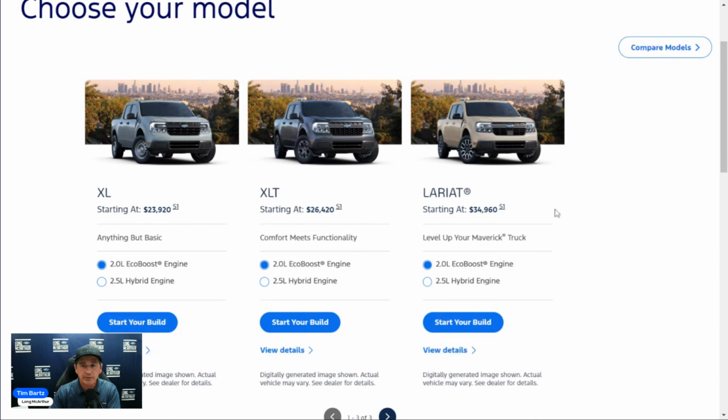Right now the problem is there are way more orders than they need on XL. XLT is probably about where they need it to be, but the Lariat is the one they're really struggling with. They're not getting very many orders for the Lariat trim. And when you add all those packages, we talked about this in the past already, don't need to rehash that topic, but a Lariat is that much more, you're talking $11,000 more than the XL trim.